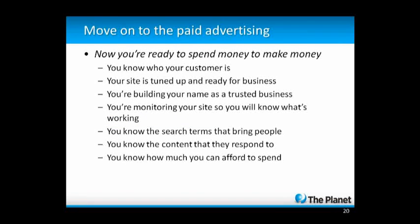So after those basics, we're actually going to talk about spending some money, because we marketing people like to do that. And the reason this is coming at the tail end here is just that you've got to get these basics right so you don't throw money away. So if you've gone through all the steps we've talked about, you know who your customer is and where to find them. Your site is tuned up. It's ready for you to take in business really easily. You're building your name for some of these other search and social activities.